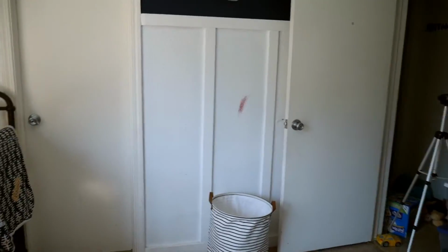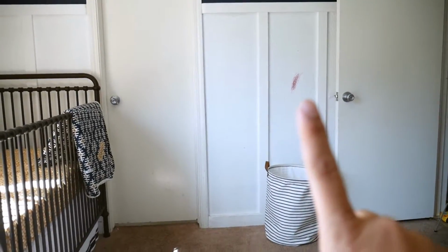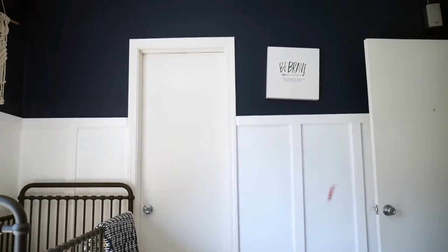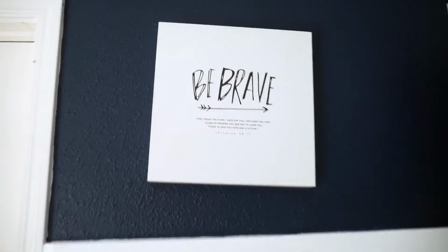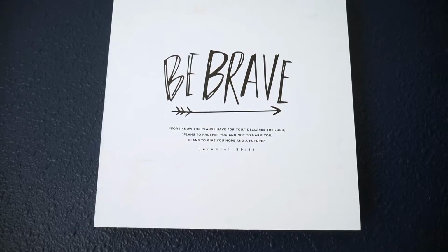And then this is from Merrick's side of the room. I thought about trying to get that crayon off the wall, but let's be honest, I have 6 kids, that's real life, and I'd rather show you real life. And then just a little artwork from Hobby Lobby, and it just says, be brave, and then it has one of my favorite Bible verses from Jeremiah 29:11.